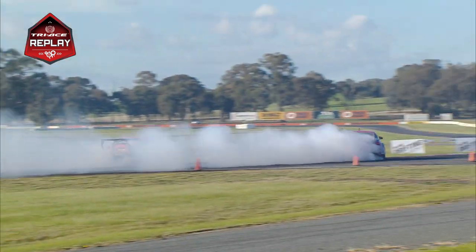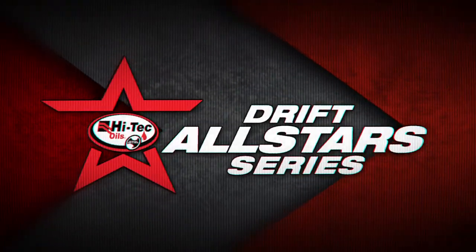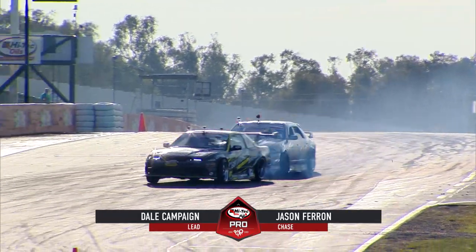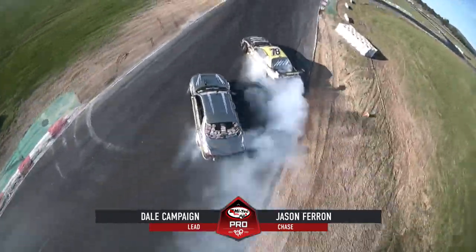And I don't know how Brad Toohey could see a single thing in that chase position. Nah, he was absolutely smoked out. Dale Campaign, though, he's going to lead out over Jason Ferrin, and they came to some fireworks last time they were here last season, going the opposite direction up the hill right there. Will they keep it on the bitumen? Will they keep the panels apart?